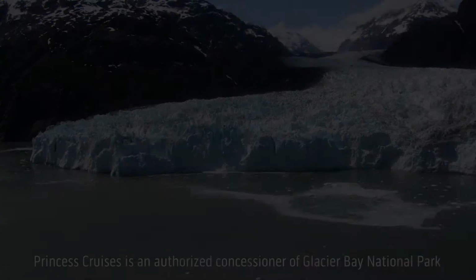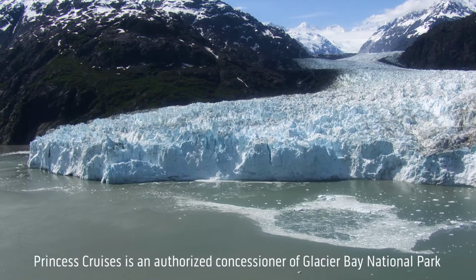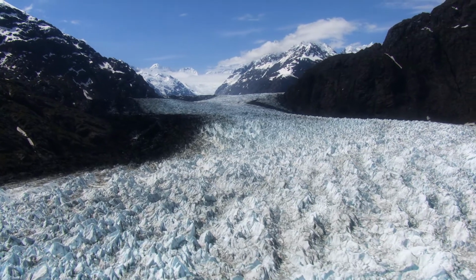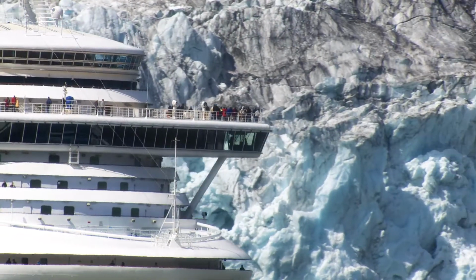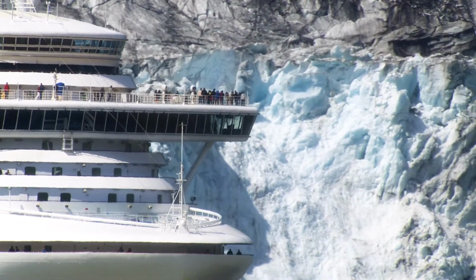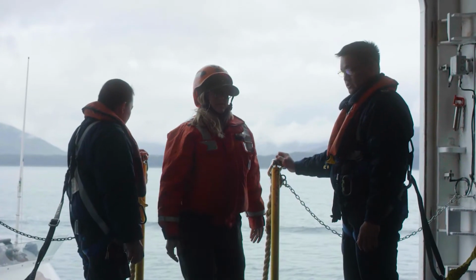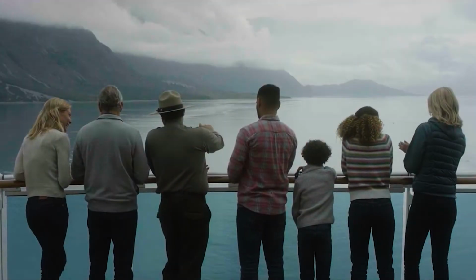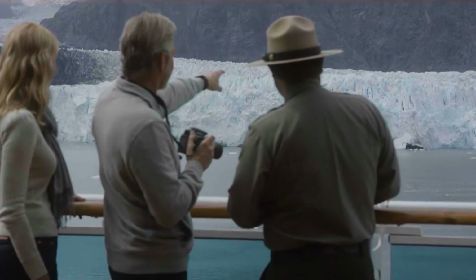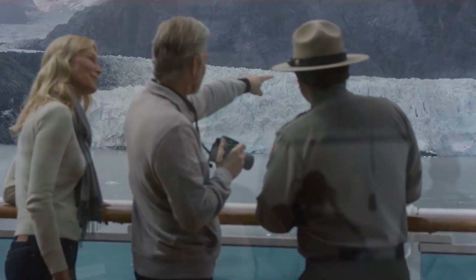Now let's talk about glaciers. Glaciers are the number one reason why people choose to cruise in Alaska, so you want to make sure you get the right glacier on the right cruise. At the top of the list is Glacier Bay National Park. Glacier Bay National Park is a protected preserve where not all cruise lines can enter. Princess Cruises is proud to take more people to Glacier Bay than any other cruise line, and it's a day that you won't forget. When you enter Glacier Bay, park rangers board the ship, and while on board, they give commentary on the surroundings, they point out wildlife and other interesting facts about the area.